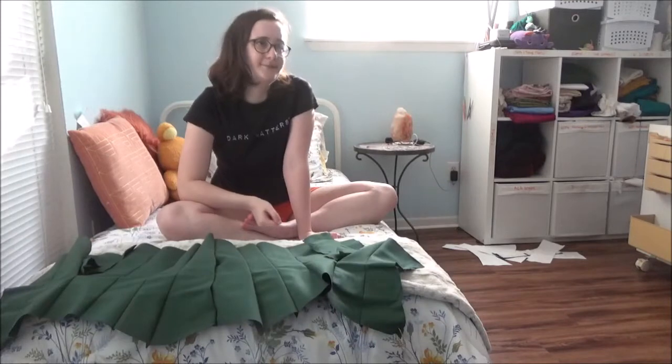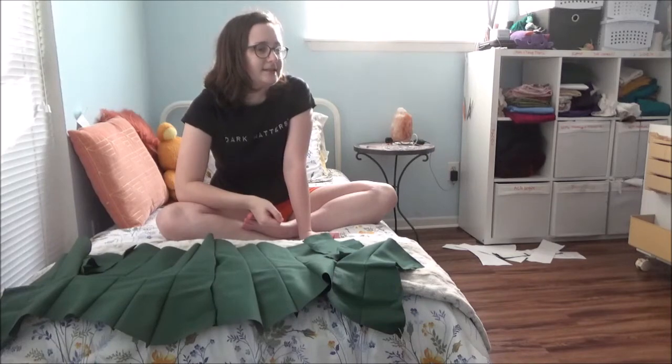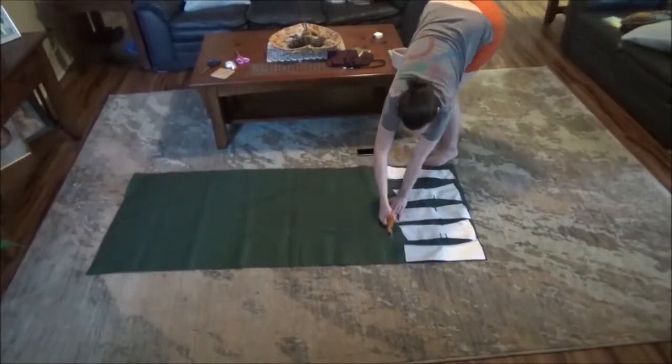But for right now, I'm going to go die. After dying and being resurrected a la Jason Todd, we both decided that making a smaller toile would be more helpful. Here's a little graphic of all the things we changed in between our first and our second toile.